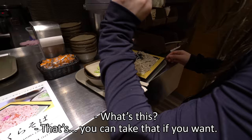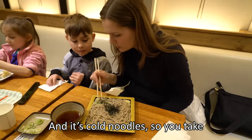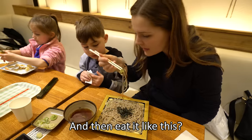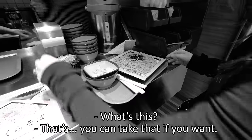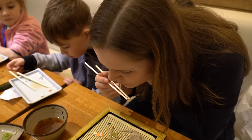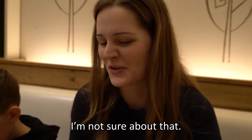You can take that if you want. It's cold noodles, so you take a little bit like this, dip it in, I think this is how we do it, and then eat it like this. Yeah, good enough. I don't know if it's spicy, I guess we'll see. Probably.